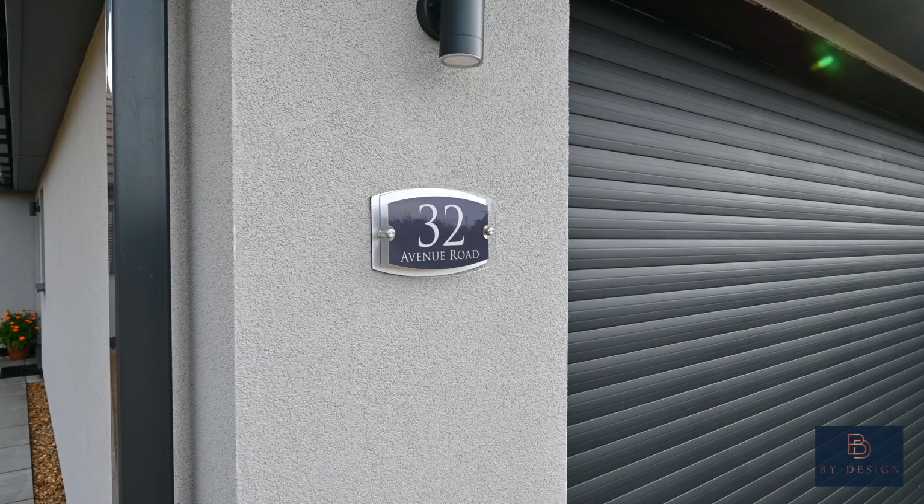Hi everyone, Marie from By Design Homes here, and today you join me on the highly desirable Avenue Road in Rushden. This fantastic bungalow has been renovated and extended by the current owners and is deceptively spacious.